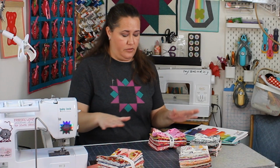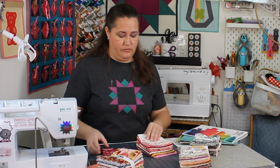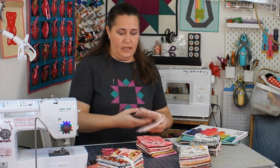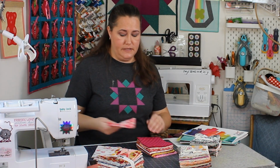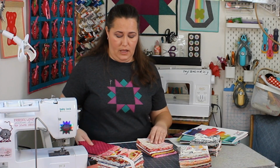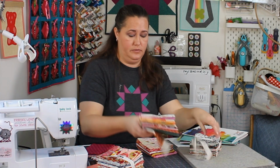So the general rule when putting together a bundle of fabrics, I'm going to pull this bundle apart, right? When you're putting together fabrics, each fabric needs to have two friends. As long as it has two friends that it goes with, then it'll work great. So I'm going to pull from a different bundle.